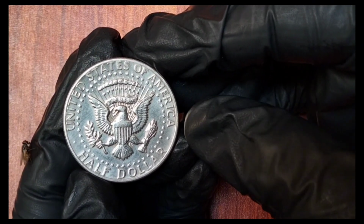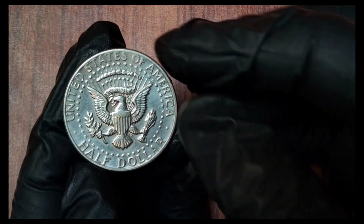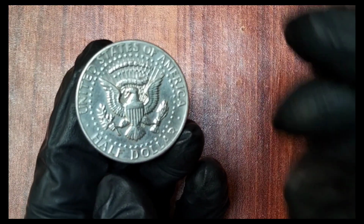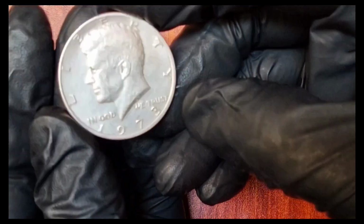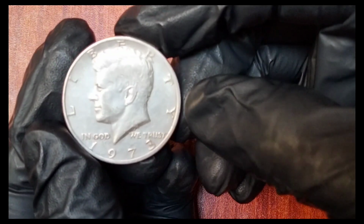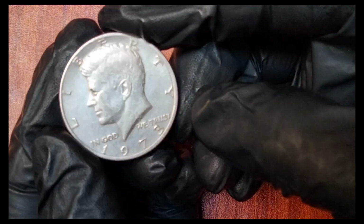In conclusion, the 1973 half dollar coin is a valuable piece for any collector due to its limited release and historical significance. Whether you're looking to buy, sell, or simply admire these coins, understanding their history and value is key to appreciating their place in numismatic history.